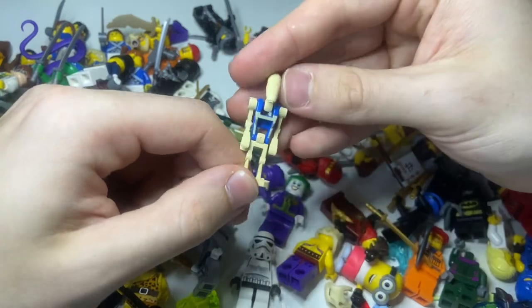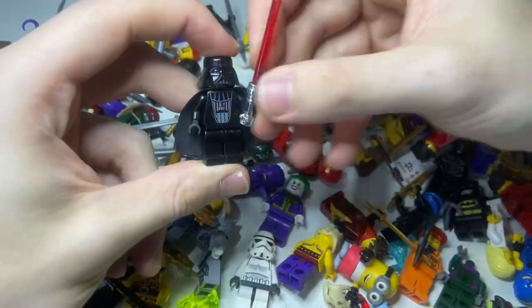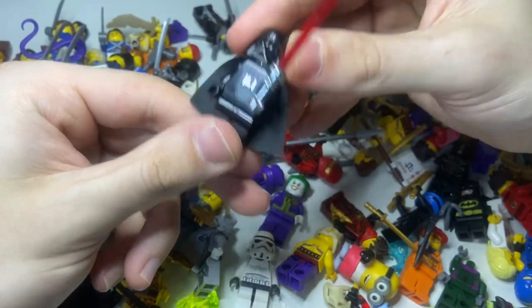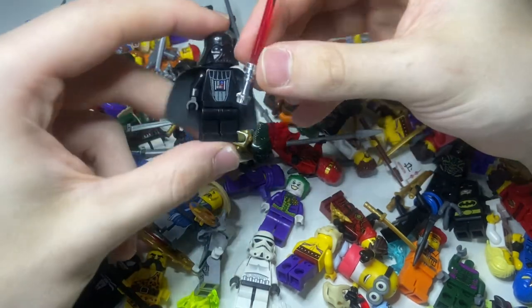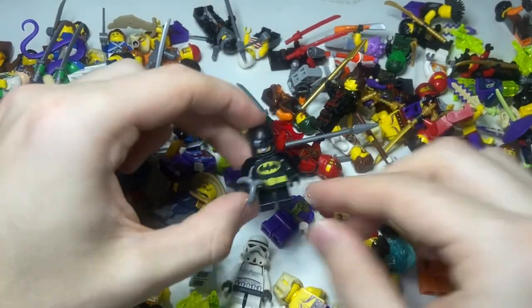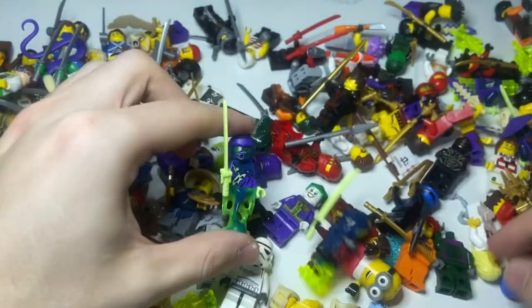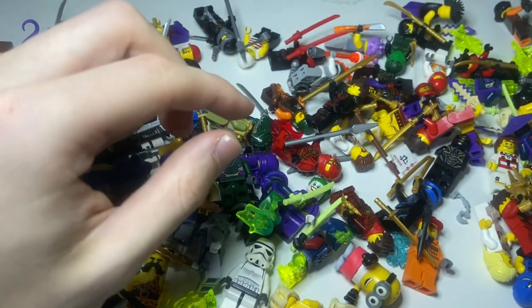Oh, there's a pilot battle droid. Almost forgot him. Classic Darth Vader there. Very, very cool. No back print on him, with the chrome lightsaber. That's a really, really good find. We also got like a little Batman here. Micro Batman. Lots of like the ghost figures. Here's also Mysterio, but without some of his parts.